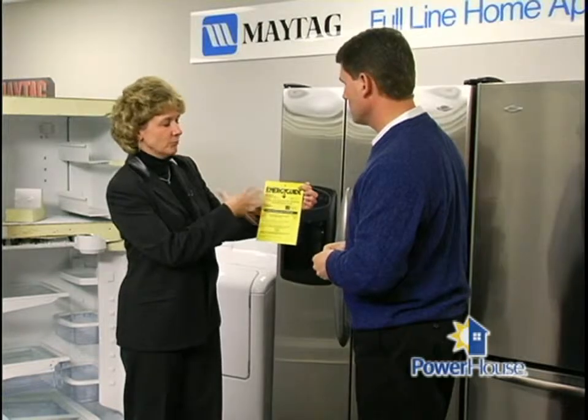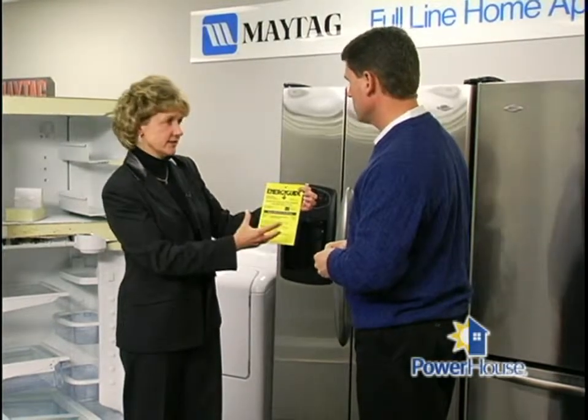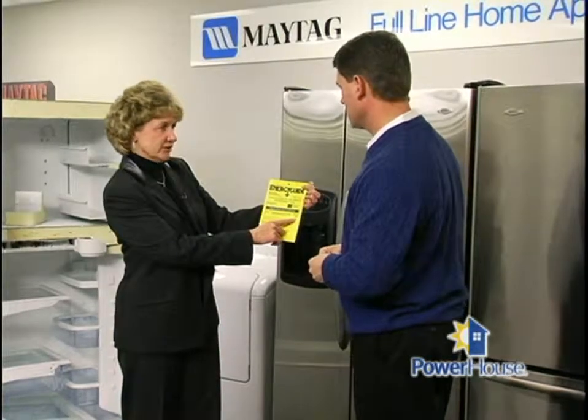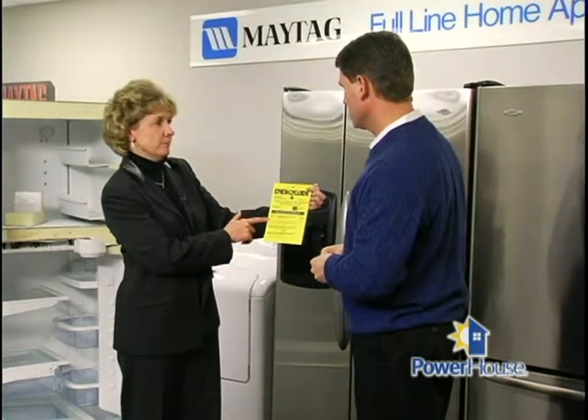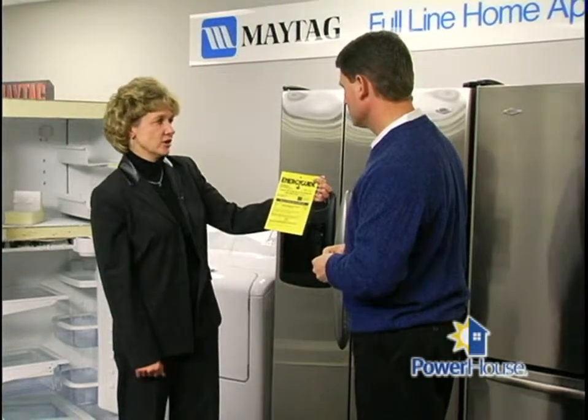They're built around the configuration, whether it be a side-by-side, top freezer or bottom freezer, and the size. So that means the ranges will differ depending on what kind of unit they're looking at, from the least energy used for that particular size to the most energy used. So they're going to want to look for the most energy efficient, and they're going to want to pay attention to whether or not it is an ENERGY STAR product.